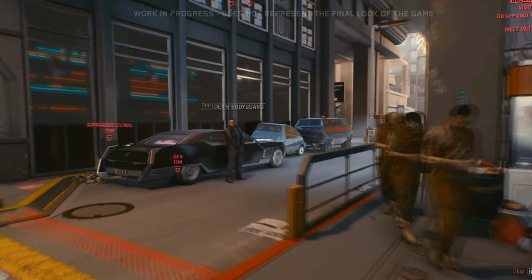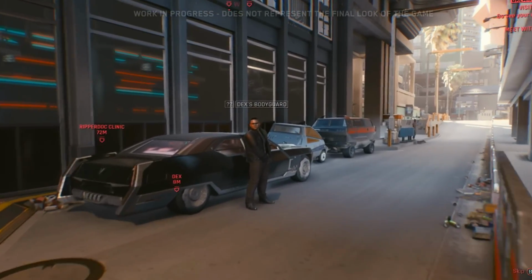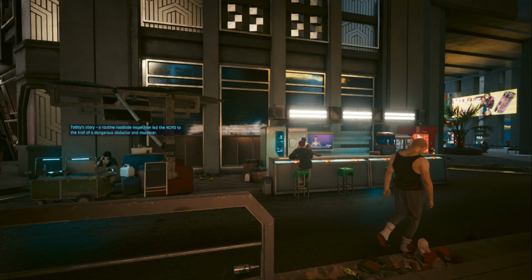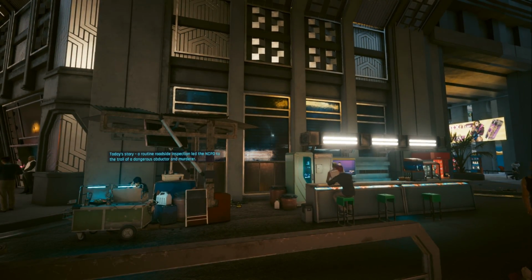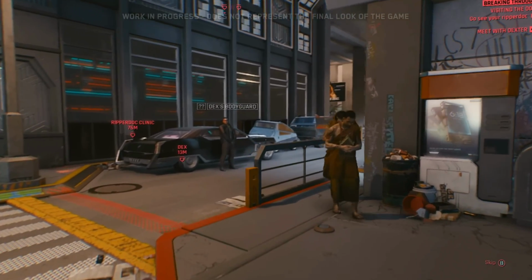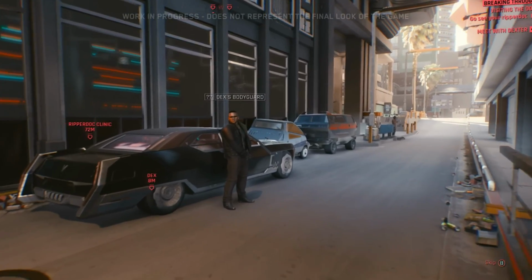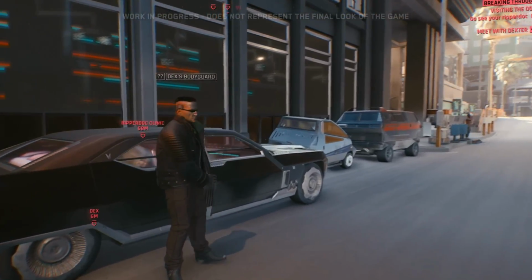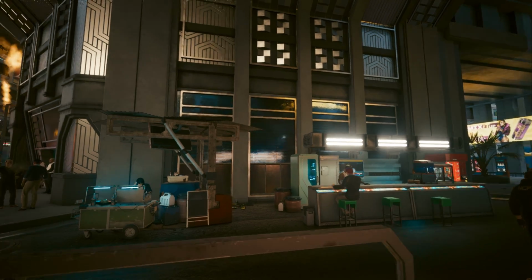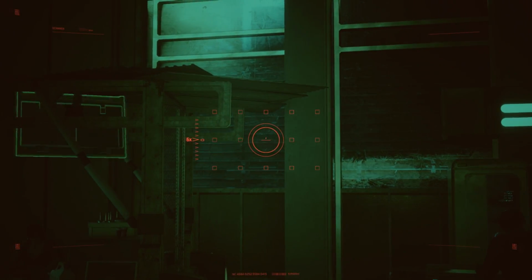The first thing which I do want to point out is that when you get into Dexter Deshawn's car, these stands are not present. You can notice that these windows, which in the E3 build of the game are actually lit up, there does appear to be some kind of interior, or at least a lot more going on than what we have in the release build of the game, because if you compare it to how it looks now, you can see that these windows have been boarded up.